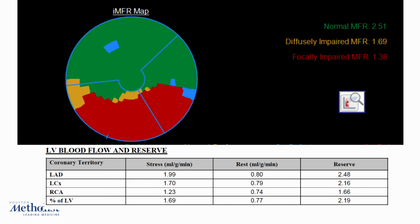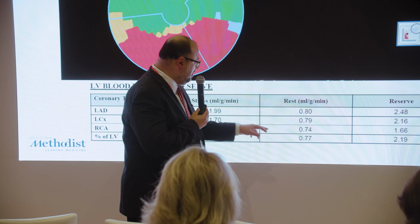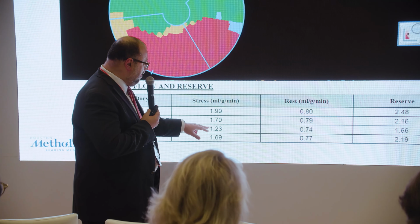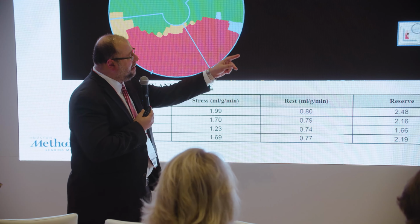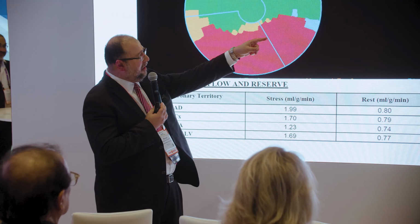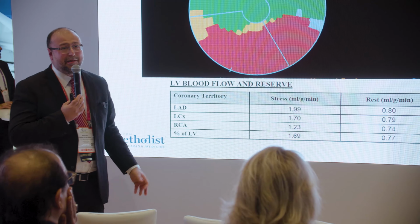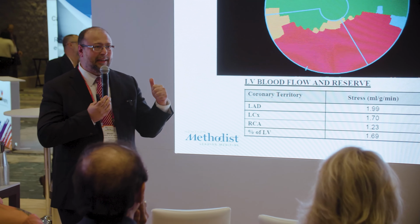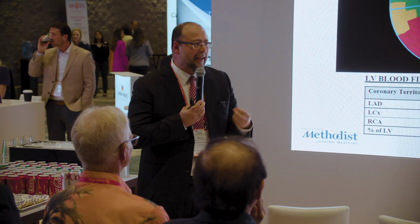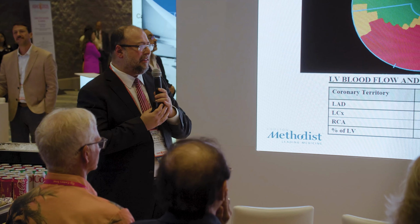But when we start to tease out the regional flows, you can see that the resting flows are normal. The LAD improved to almost 2.5. The RCA totally improved. But if you look even in the inferior area where we saw a lot of ischemia, the flow reserve in red is 1.4. So this is in comparison to the prior case where we had a CTO. This one, even if it is a CTO, there will be good collateral supplying it, and that's why the flow still increased in the ischemic territory.